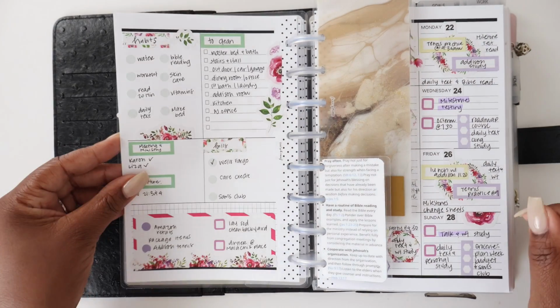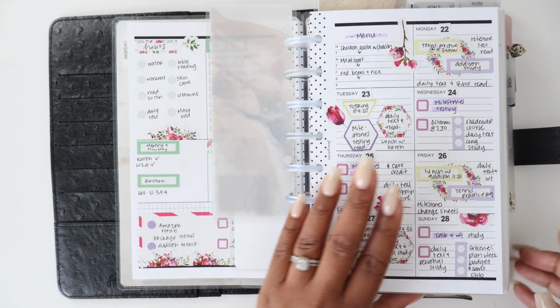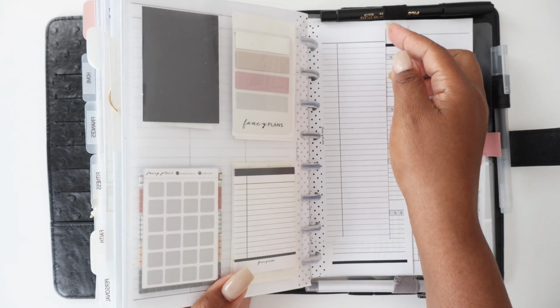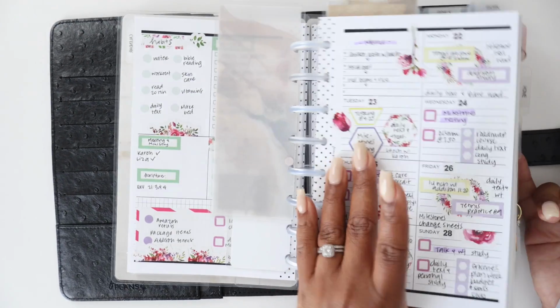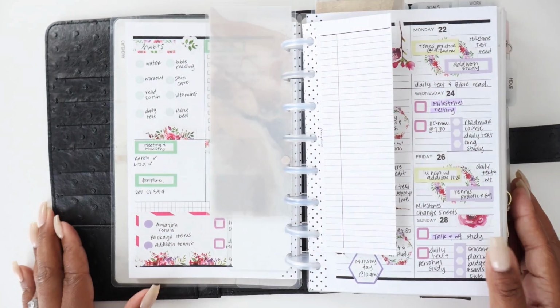The next thing, and I think I kind of hit on this earlier, is to add another page in your planner. So I love adding half sheets. I keep them in the back of my planner so that way I have them available to me. But if I needed some additional space just to write in a list or just track something, I would take a page like this and then I would pop it right on in my planner. And as you can see, it opens up a ton more space for me.